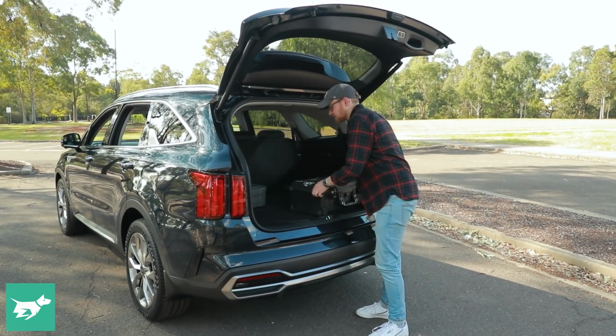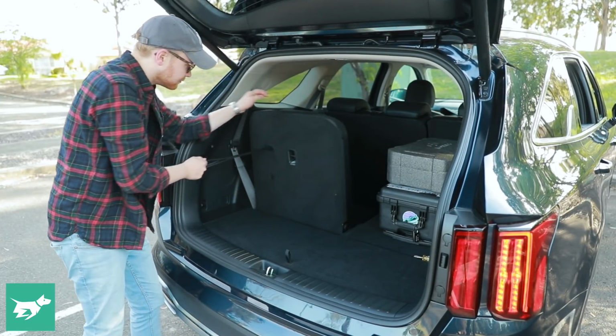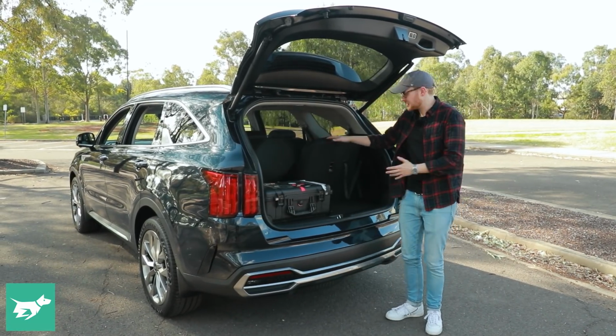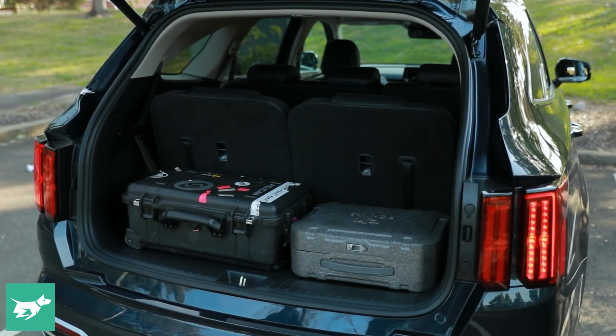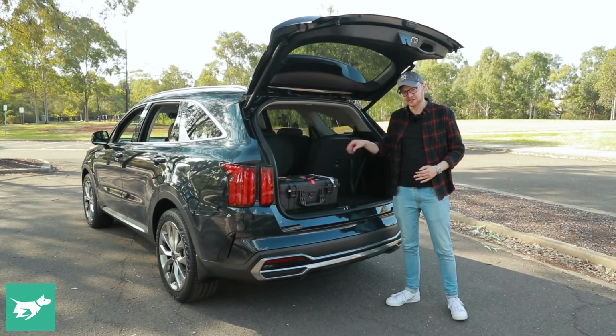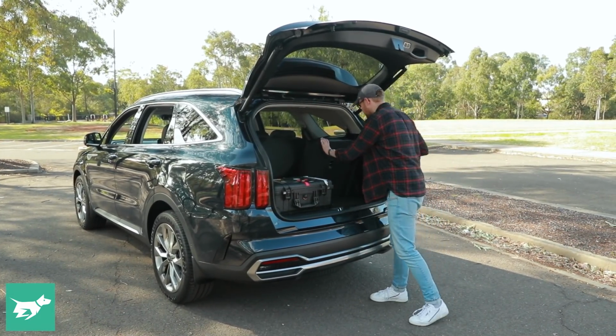Plus, you're able to erect those 3rd row seats really easy. It's just a mechanical pull tab. It's not electrified, but it's nice and light. And if you're using it with 7 seats, you get 187 litres of space, which is a third up on the old Sorento. It's still reasonably compact, but you'll get the school bags back there if you're using this as a 7-seater without too much of a problem.